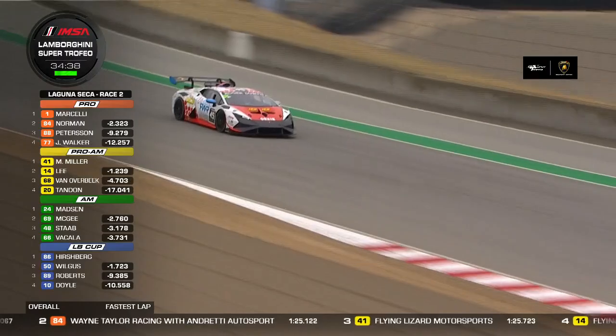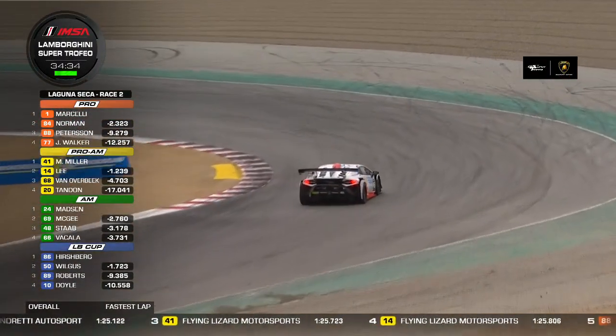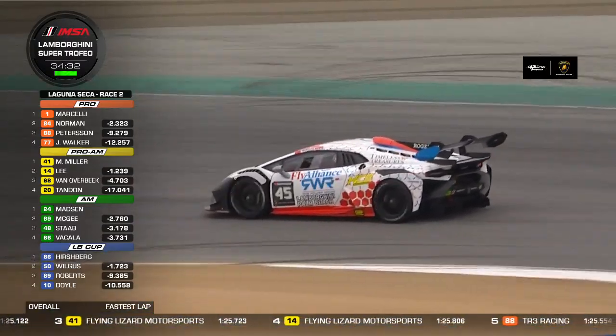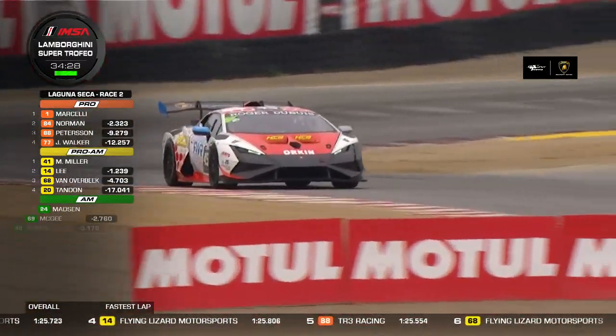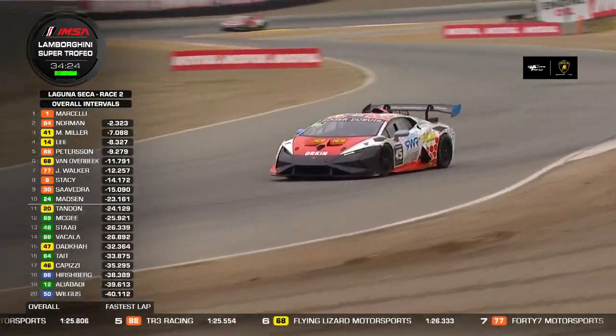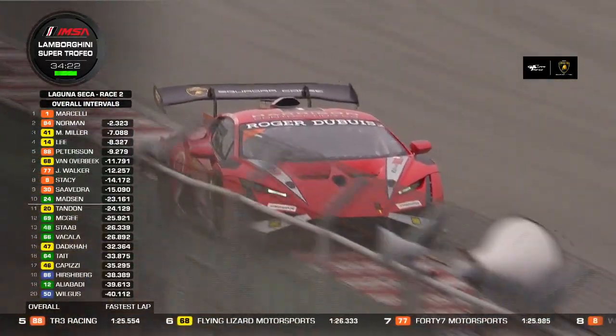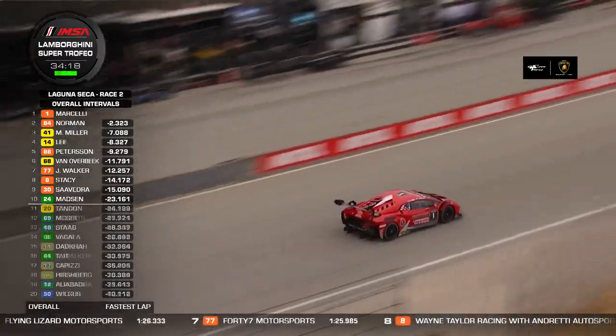So again, another guy with not a lot of experience, but he started on the pole in the AM class and started in the 9th position. He lost a couple of positions during the race, but he was still running in 10th until that spin. That'll cost him that AM lead to Kevin Madsen now, who will lead that AM class.